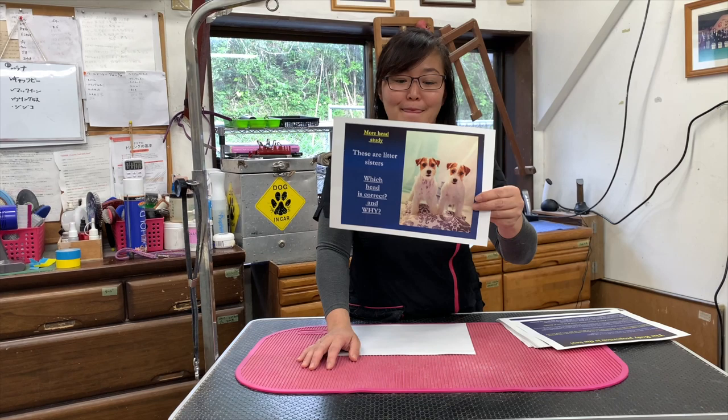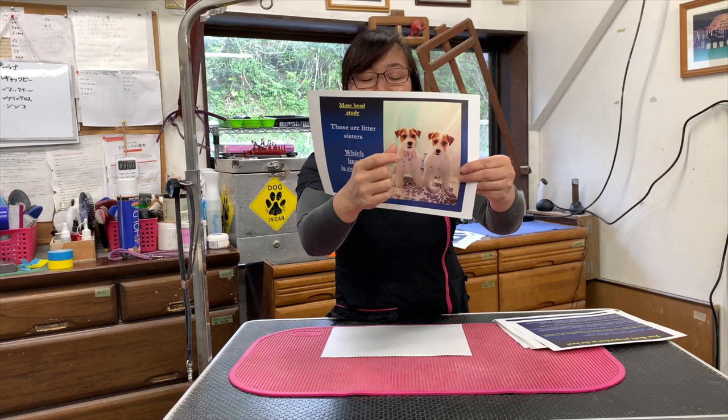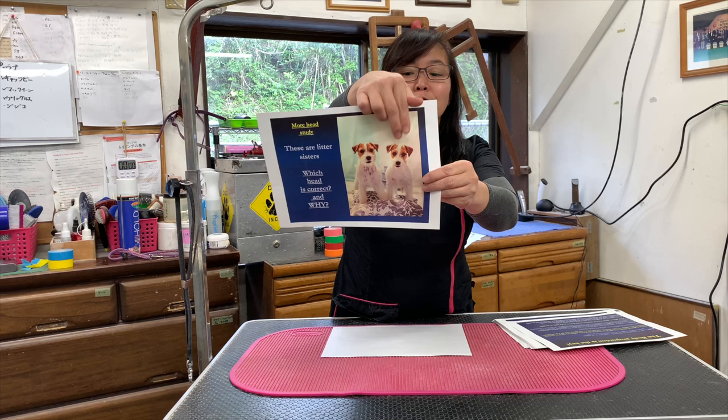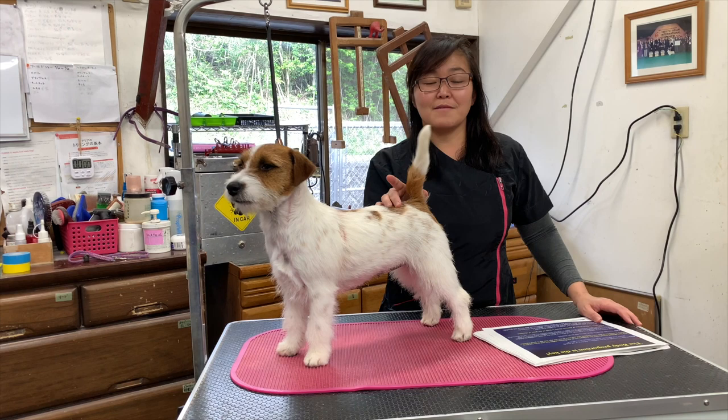This one is correct. More flat skull, Goodyear said, you cannot see the legs of the muzzle, but her muzzle is slightly shorter than the head. And this one, the long one, has a little bit narrower, little bit domey skull, and narrower muzzle. You can see it.